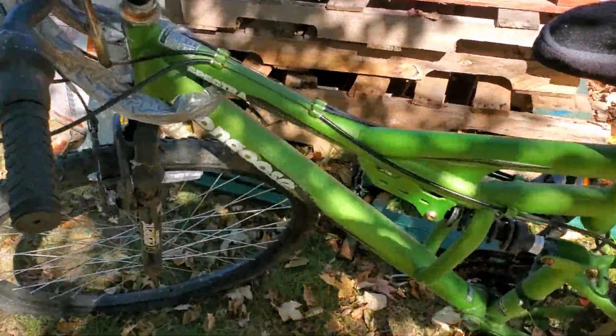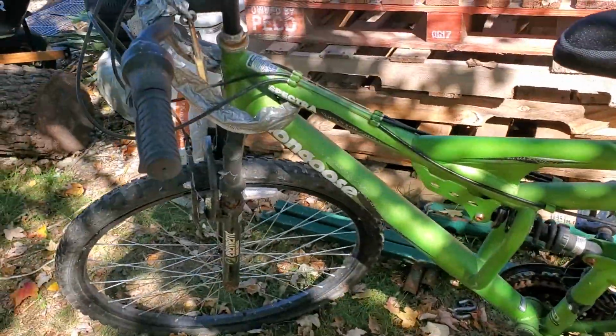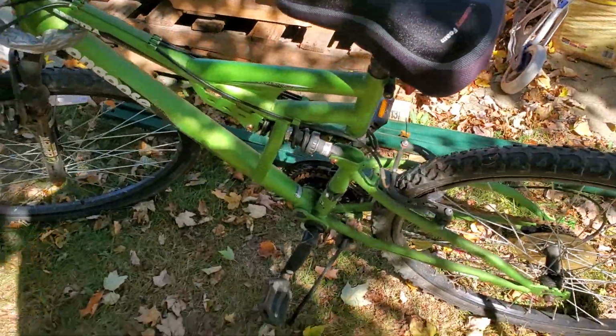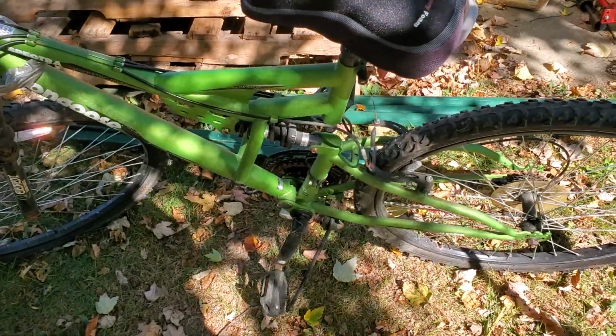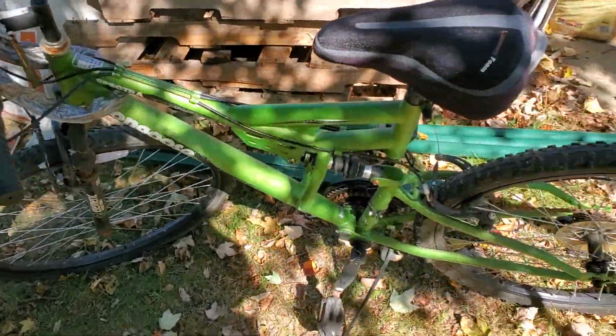Got this bike, and I plan on giving this to my granddaughter. I don't know if she's big enough yet to hold on to it. If not, we'll end up selling it.